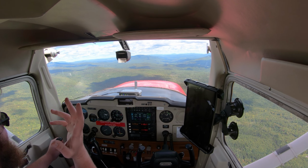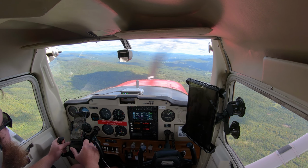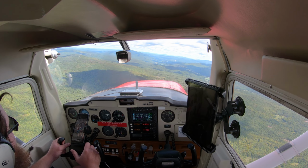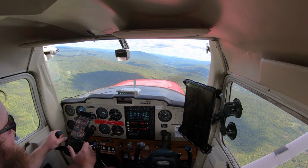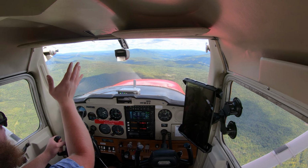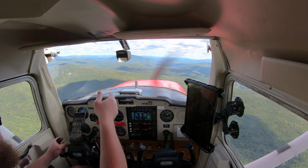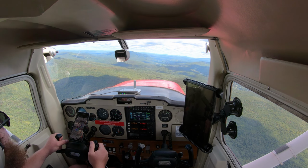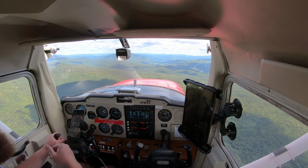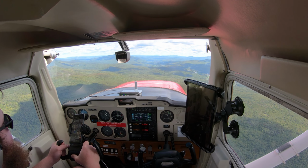Already made before I turned the GoPro on. We've already made our first radio call 10 miles out. I've not chosen a runway for landing because I don't know what the winds are doing here. There's a mountain blocking the field to the west. I'm going to make a pass over the field on what may be my left downwind, but I want to be close enough to observe the windsock and see what those winds are doing.